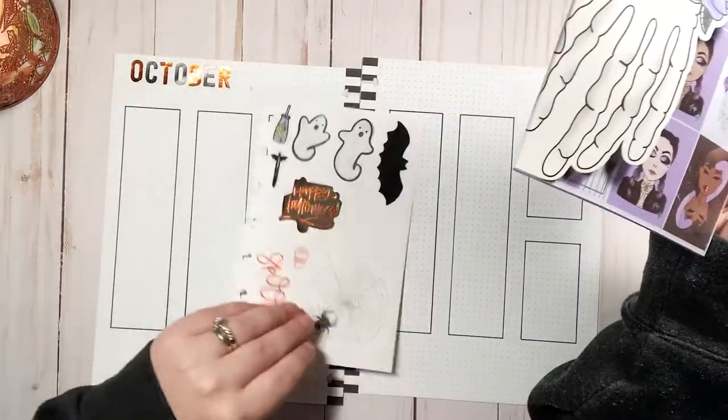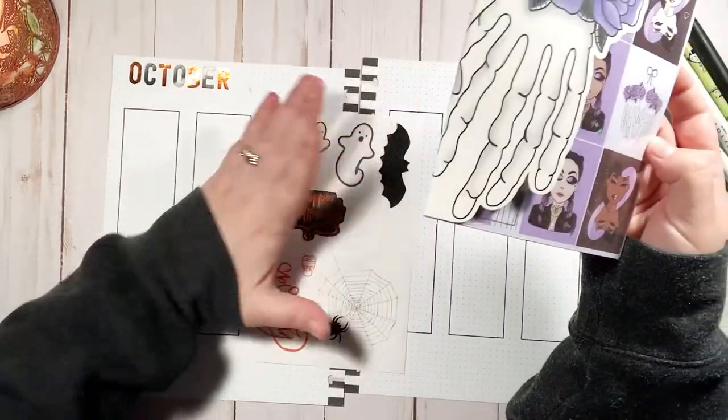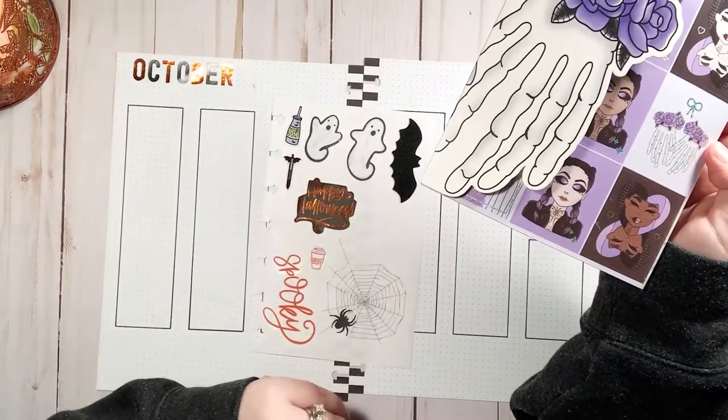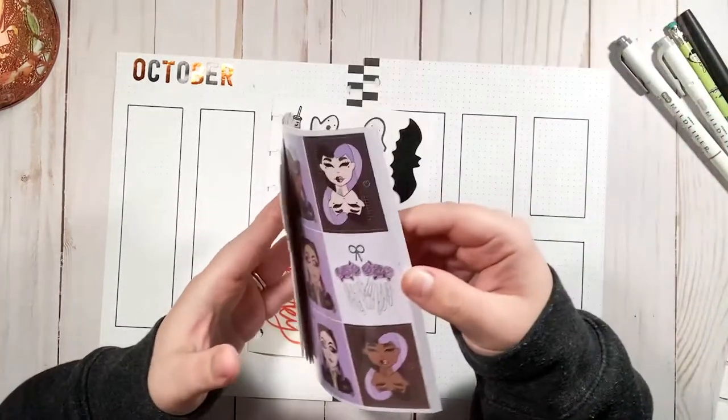This is all purple, and I have used this a lot recently. And this is going to be primarily orange and black, but like I said, I did want to throw some purple in there, so I thought maybe I could use a couple things from here.